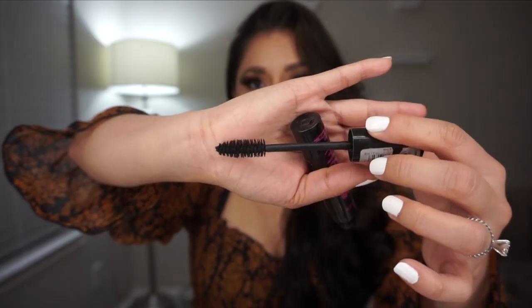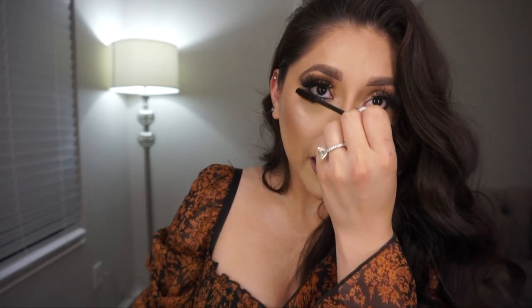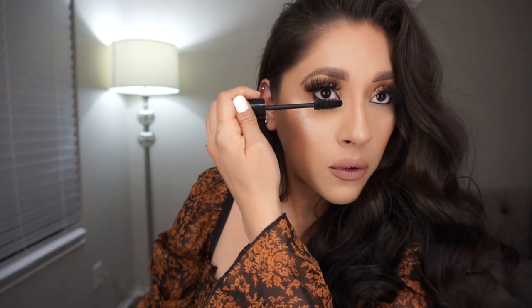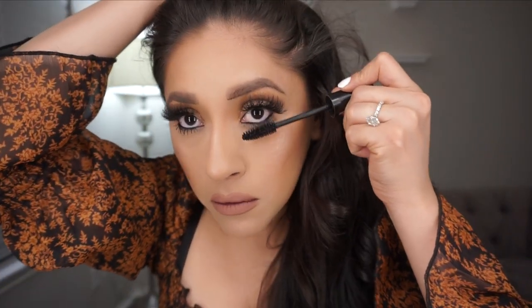Here's what the spoolie looks like. I'm just gonna volumize these lower lashes on my right eye so you guys can see my left eye compared to my right. What a difference it makes. This is before and after. I love this mascara, you guys. Definitely had to give my Essence mascara a shout out.